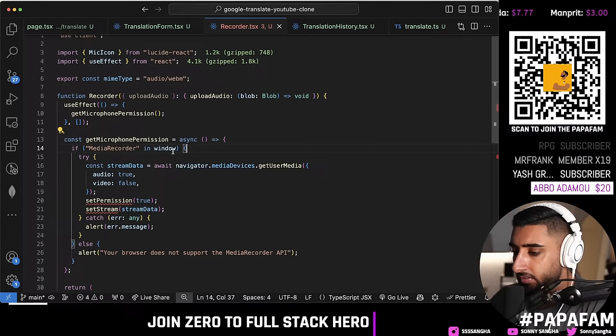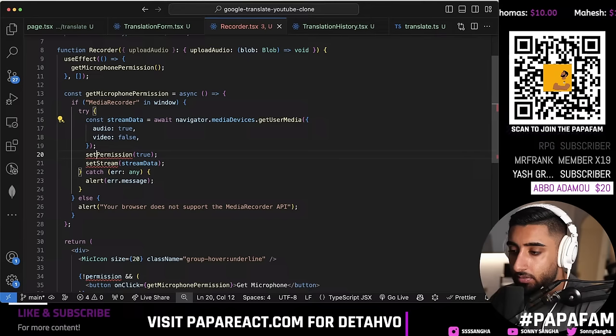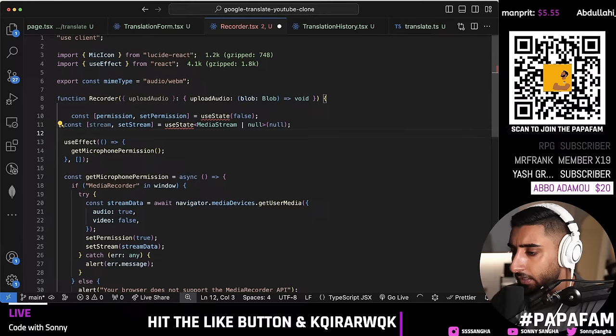It's just a function. And we basically check if the media recorder is in the window or not. We try something. We basically go ahead and say navigator get user media. This is where it pops up saying, can we access your audio, right? And if you put in video as well, it'll ask to access your video as well. Now, after that, we're gonna have two bits of state, which will capture the permission and the stream. So what we do here, this is a media stream API. So I'm gonna go ahead and pop that in like so.